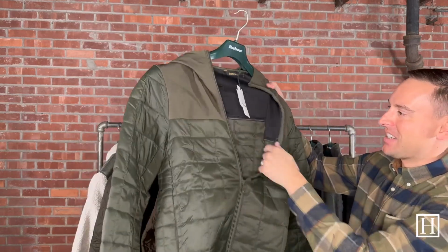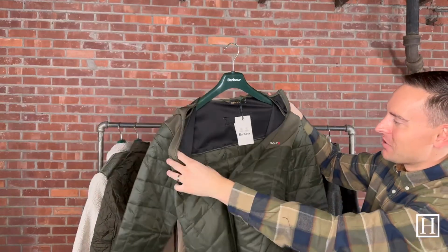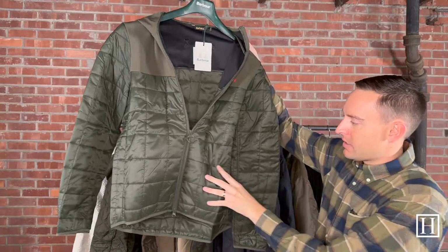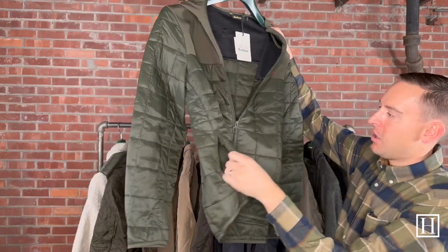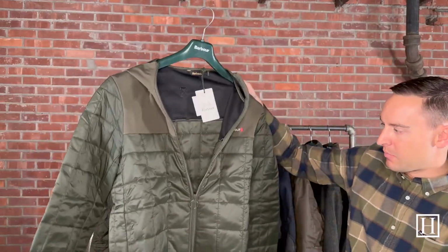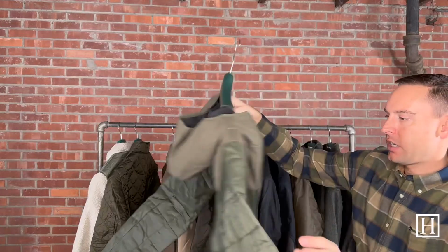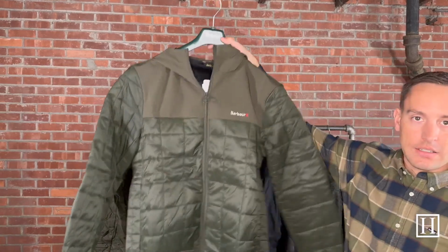Sorry, I got stuck on my tags that were there, but it's not normally that hard to zip open and shut, but just a very simple inside. Does have little slots for your hands on the outside, but again, very lightweight. So if you're looking for something very lightweight with a hood, this would be a great option. It's not going to be that extremely warm jacket if that is what you're looking for. Again, this retails for that $260 in price, and it's olive.